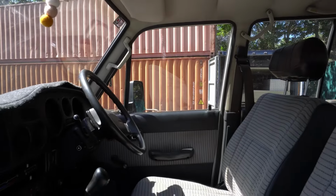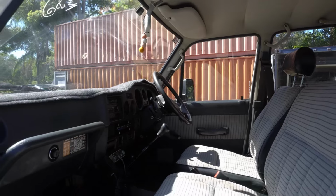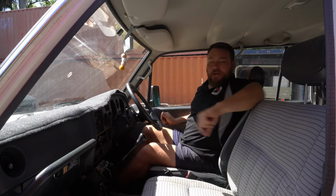He's bought a real mint 60 here. He was a bit worried that it was a 3F and it's going to be a bit juicy, but you know, you can't have it all, can you? Absolutely lovely. Let's wrap this one up.